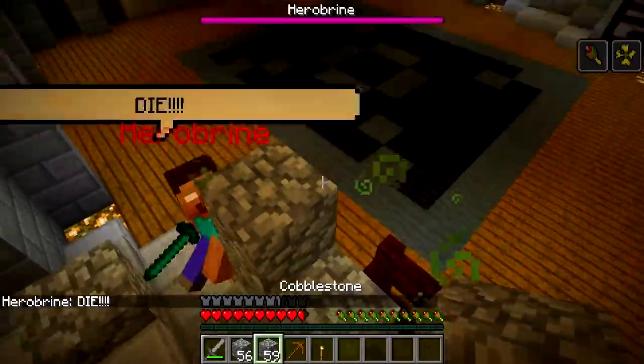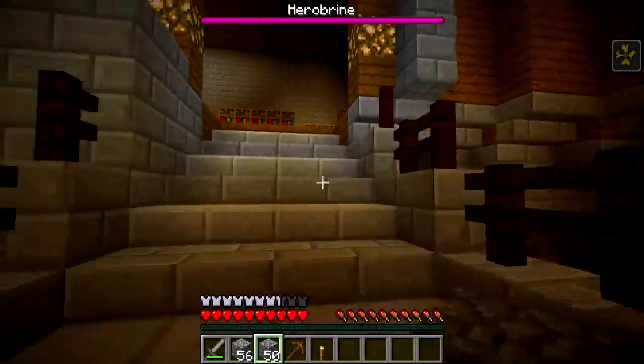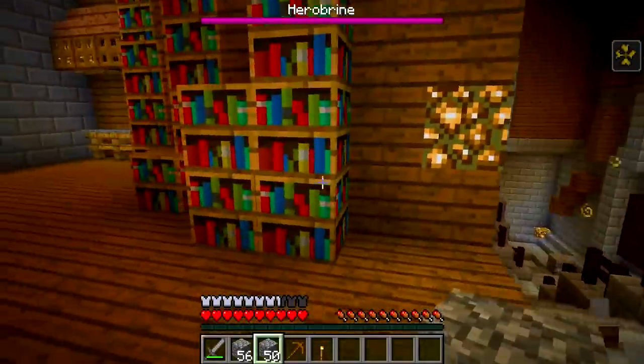Yo, he's quick! Alright, build! Okay, that kind of slowed him down. Alright, go. Oh wait, there's lava there. That could actually work. Better than the fire.